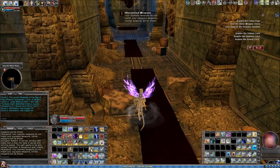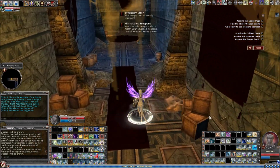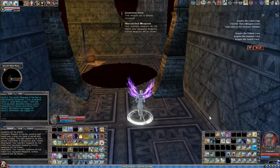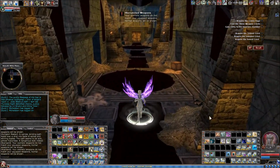So I drank a Charisma pot. And now I'm up to 90% heal scroll. I'm feeling pretty good about that. And it's going to be higher. Should be 100% next level, I would think, with my better gear.